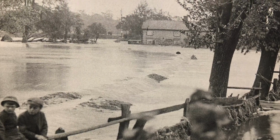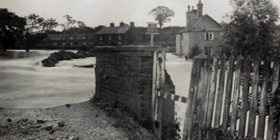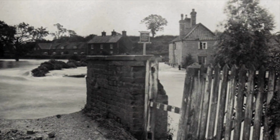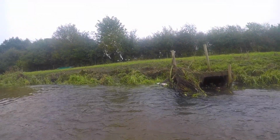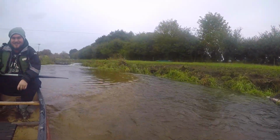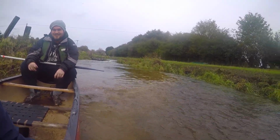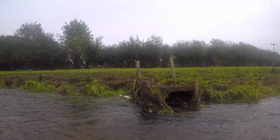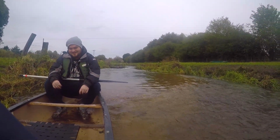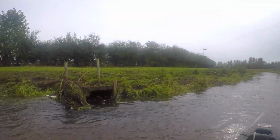So we'll rejoin this trip halfway down the weir stream, just after we've rather unexpectedly shot over a small weir. We appear to have slightly taken a wrong turn here and got into the canoe in the river a bit too soon. See the little weir behind us? Well, I think we should have got in here. Instead, we just went over that. But, well, we live to tell the tale. Onwards and downwards.